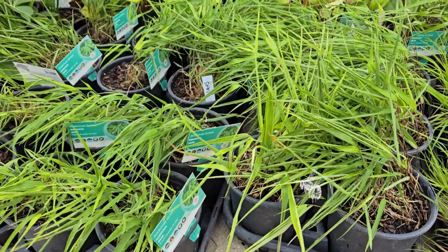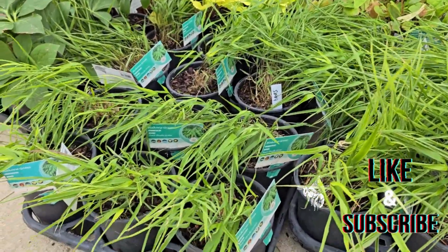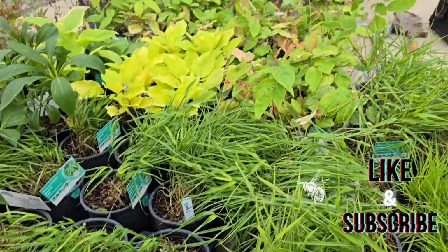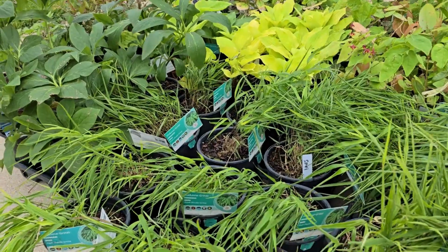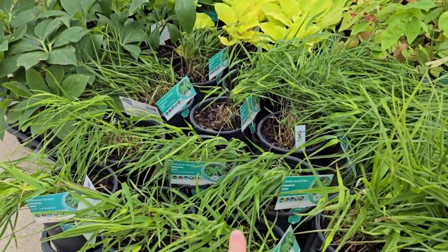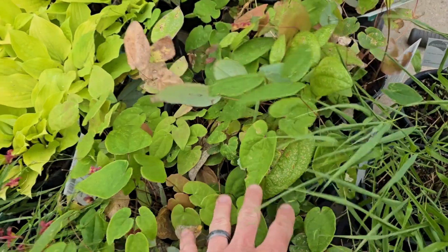Good morning, everyone. It's the morning of May 22nd. We have a pretty decent install to do today for a friend of mine. It's kind of an unintentional Japanese garden. It's just the way the design came out and the plants they wanted. I have some Hakonechloa macra here, some epimedium right here.